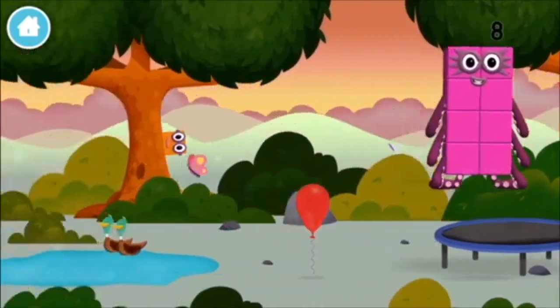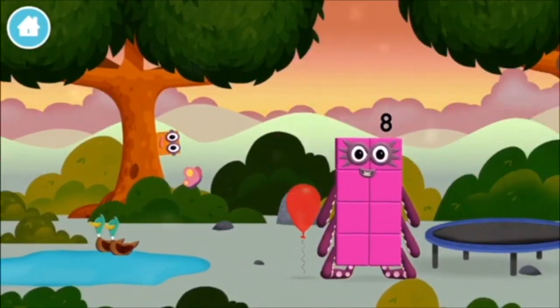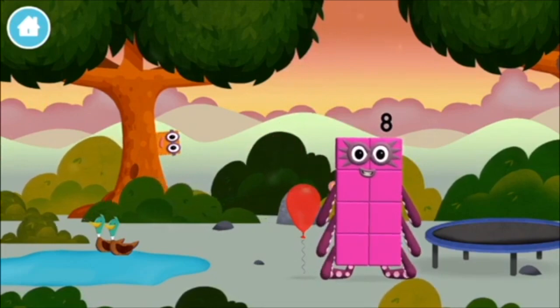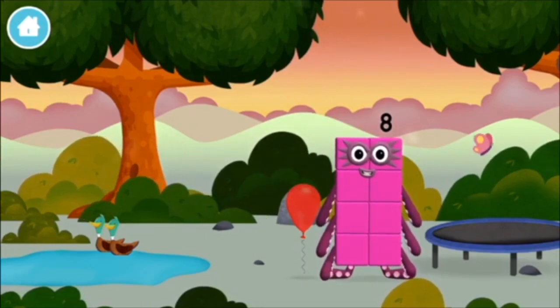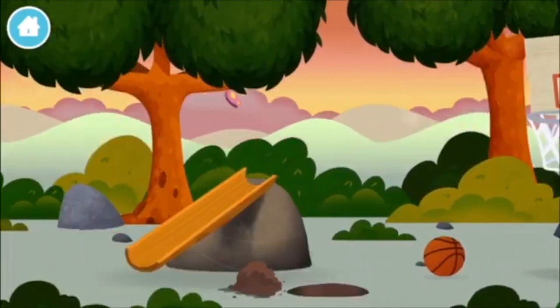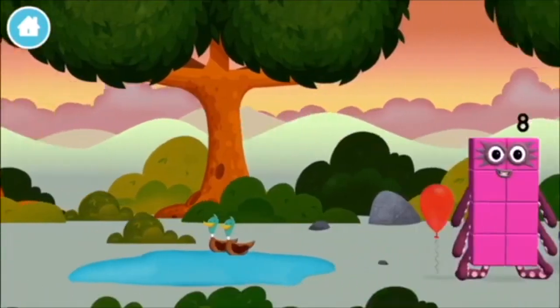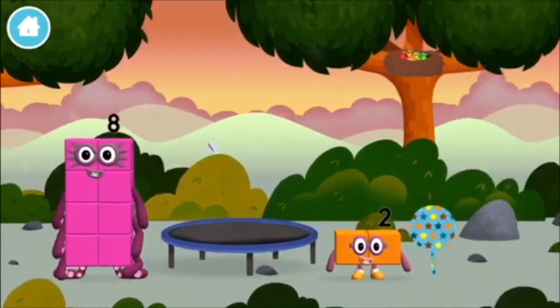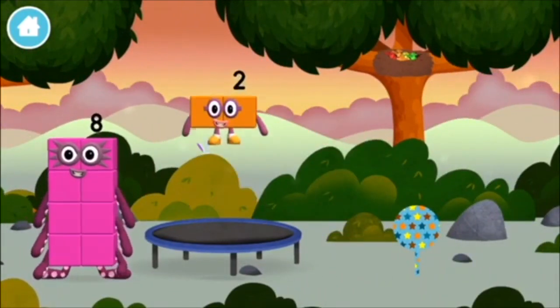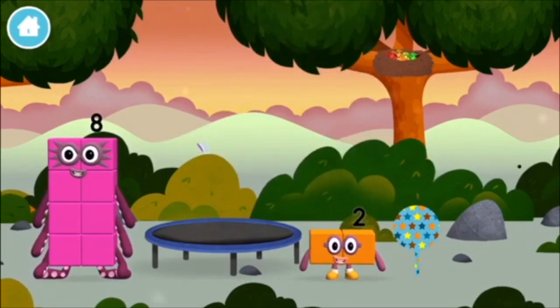Try looking to the left. Octo block. You found one. A balloon. I am 1, 2, 2 blocks.